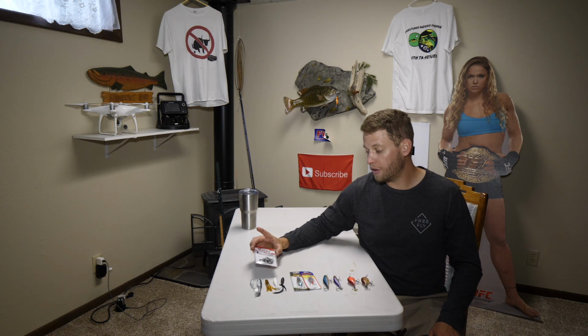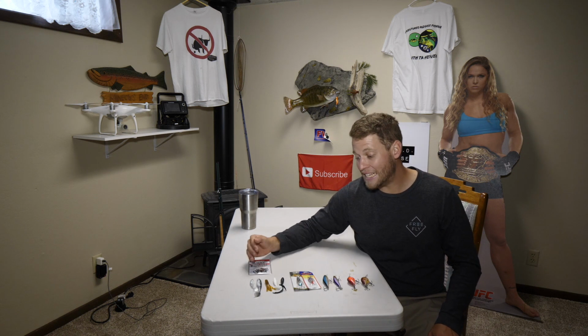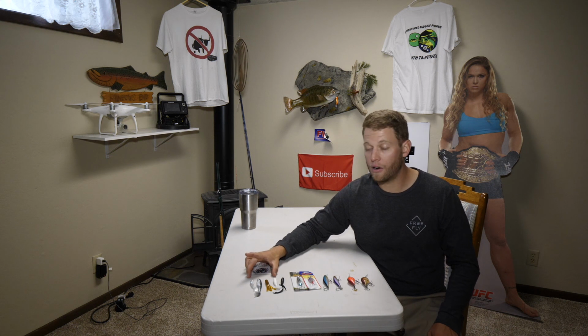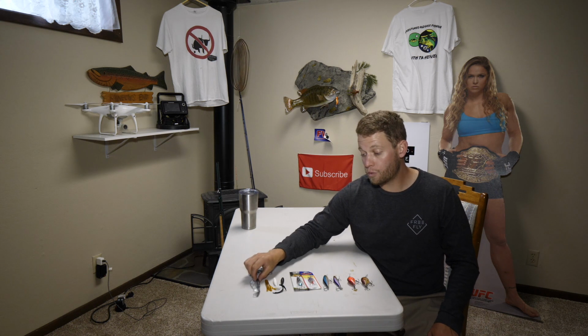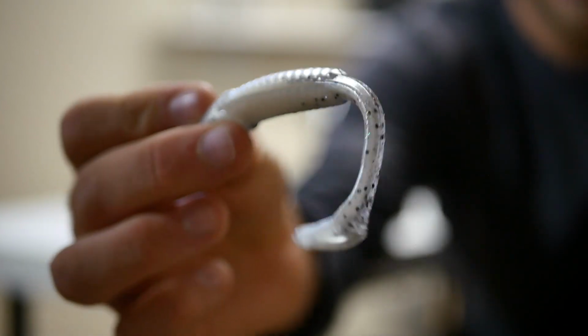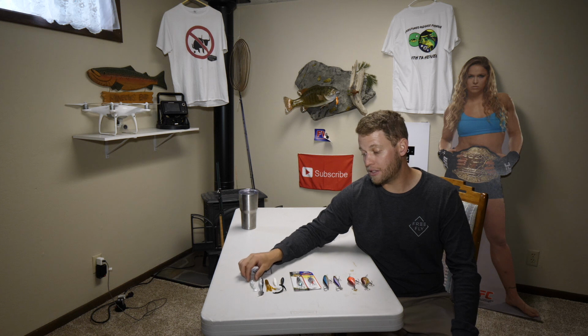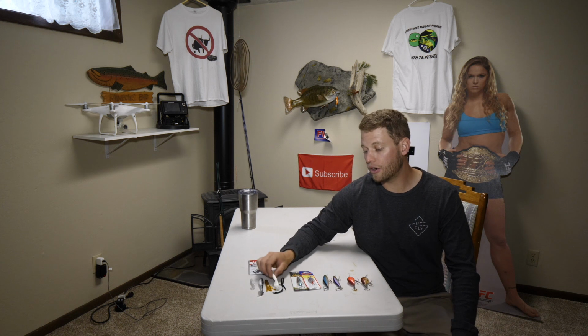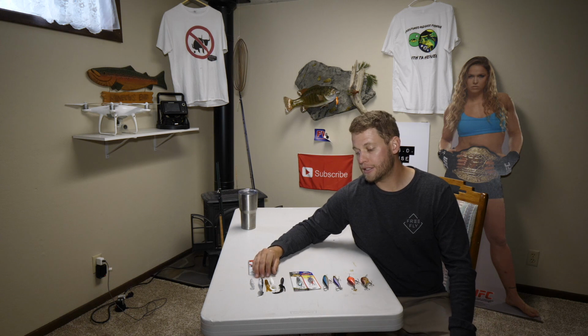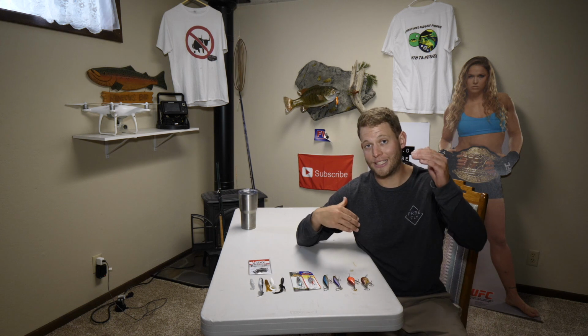So yeah, guys, we can throw drop shots on pretty much any style of plastic. You can also run these on any jig head that you want, on a kid's tackle jig. These work great on a kid's tackle, like a paddle tail or a walleye assassin. I tell you what, these things are insane, even a grub. So yeah, that's that style of bait. It sits on the bottom, or if it's a drop shot, it's sitting up a little bit.